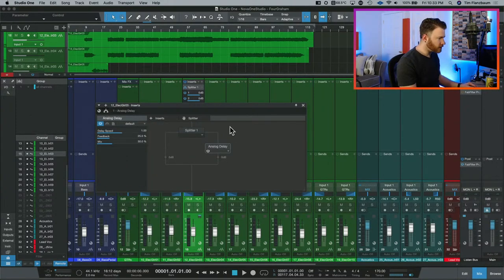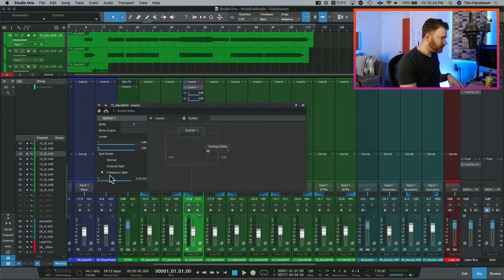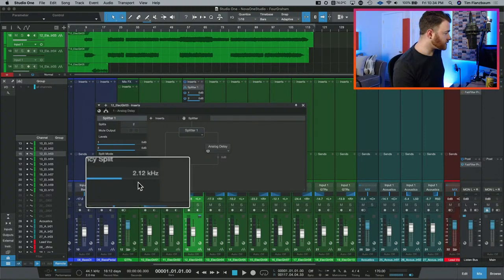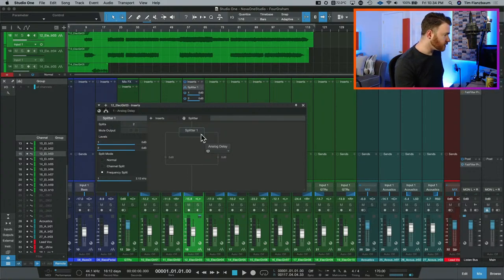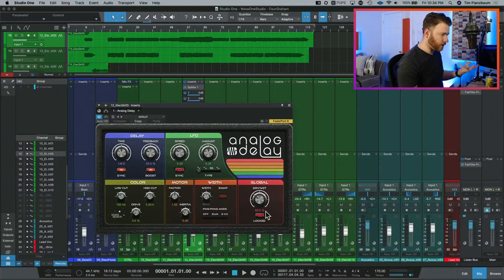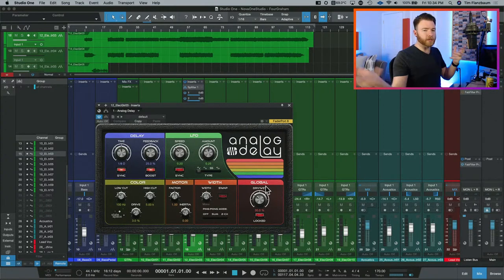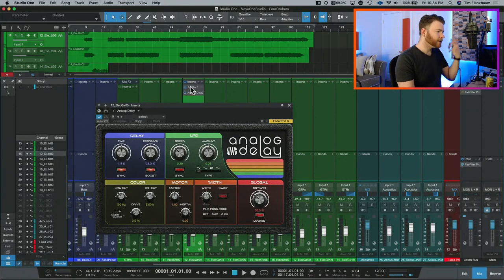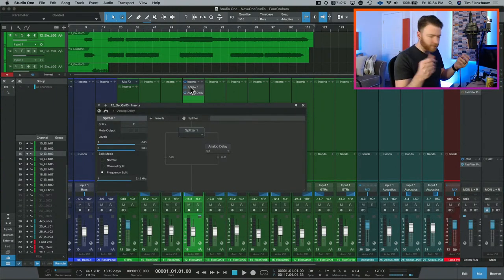So now everything that's split from the splitter, because now it's set to frequency split, and everything that is above 2K, or 2.12, if you really want to get technical, is going to get split to the right side of the splitter, and then into the analog delay, which is currently set to a percentage, which is still not bad. You're going to do more parallel processing in here. So maybe you don't want to fully wash out all of your high frequencies. You can use the blend knob in analog delay after your splitter to really fine tune your parallel processing, which is huge.